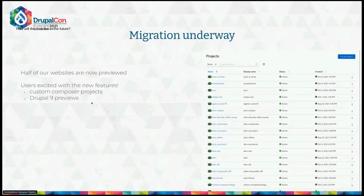And at the same time, since Drupal 9 is just around the corner, we provide them with previews of how their site will look like in Drupal 9, so that if there is any problem with especially their local modules, it can be fixed soon.